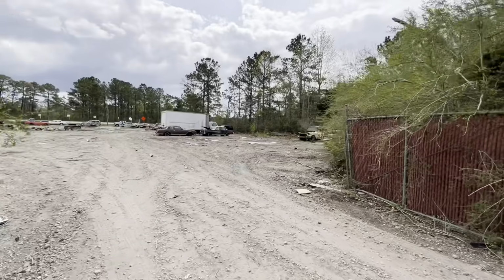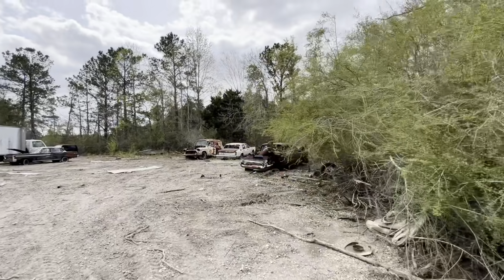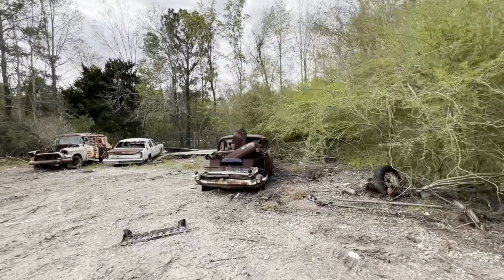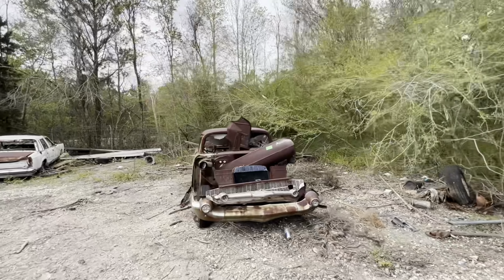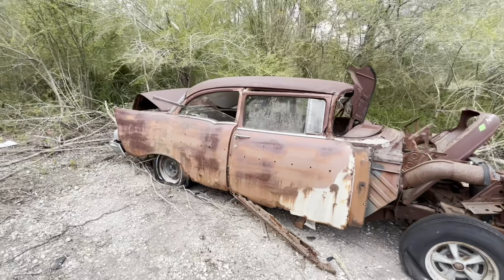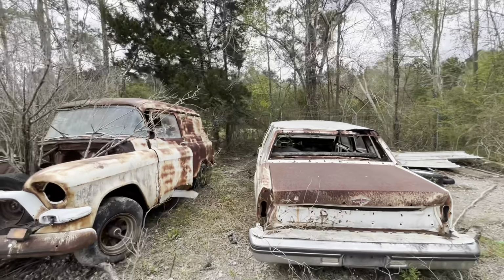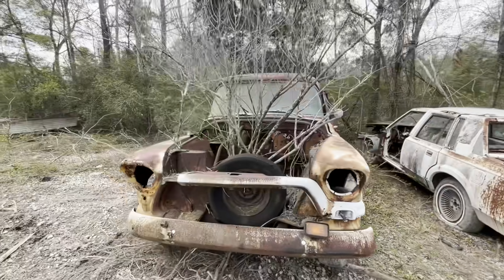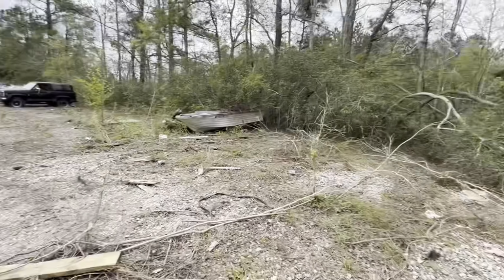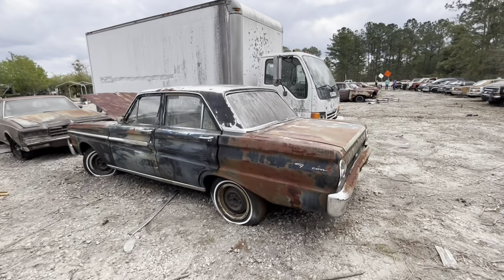Pretty crazy. Walk up here and we'll check out some of the stuff that he has already pulled up here. That's going to be the next batch. What they're doing is they're in the process of pulling a bunch of cars out that are going to be selling next. And if you're from this area, I'm outside of Wilmington, you might know where this is at. I'm probably going to get scolded in the comment section for not telling everybody where this is at.